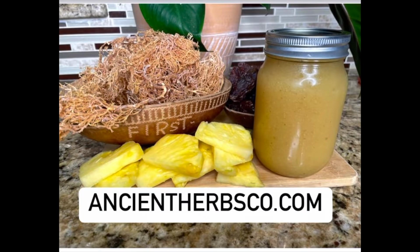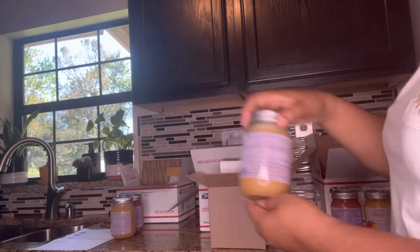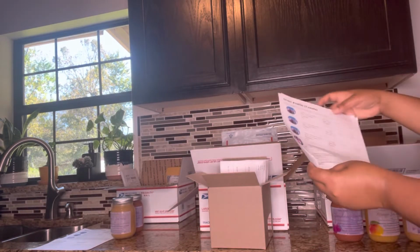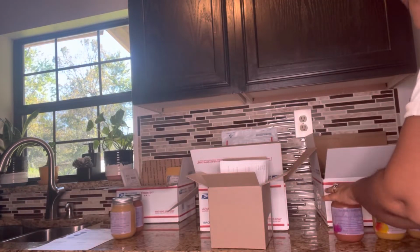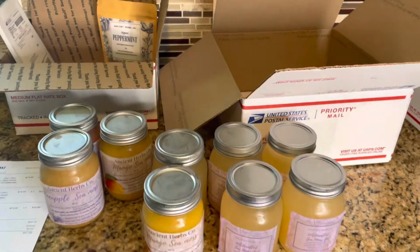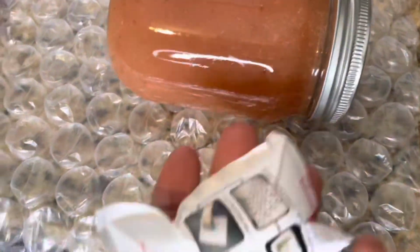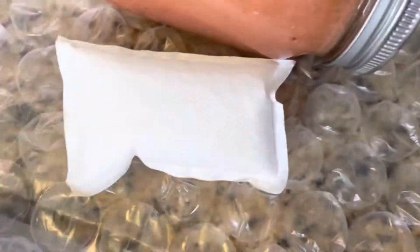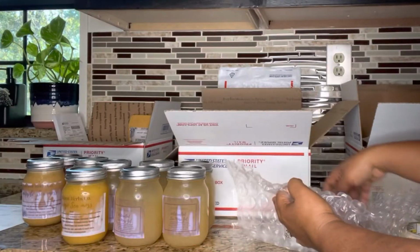I make sure to stress Texas wildflower honey because we try to source all our ingredients locally. Our sea moss comes from the Caribbean, and that's from St. Lucia. And this is the golden sea moss, and this is a wild crafted sea moss. So you know you're guaranteed the best quality sea moss, as this sea moss is sun-dried and it's imported straight from St. Lucia here to the United States of America.